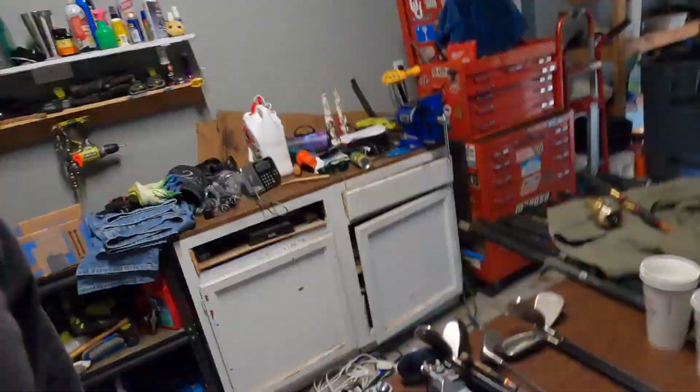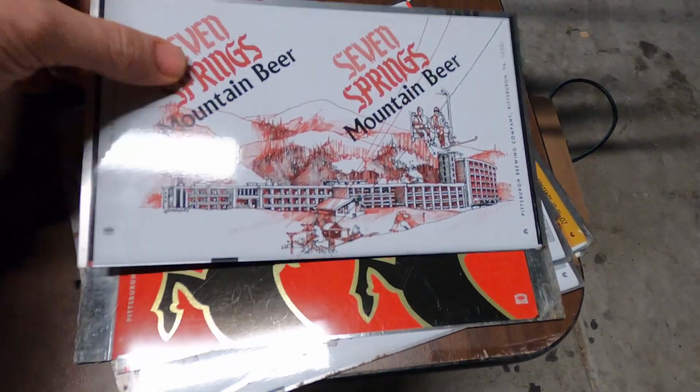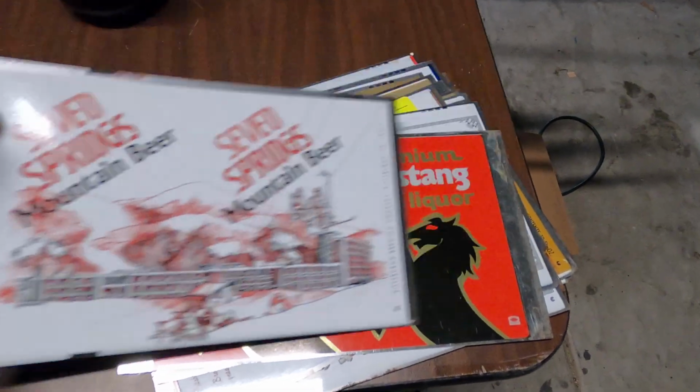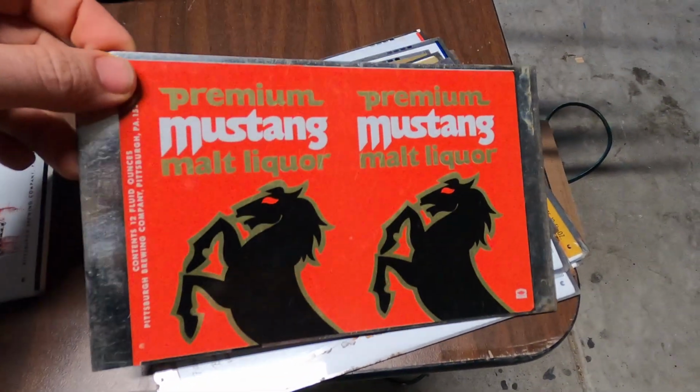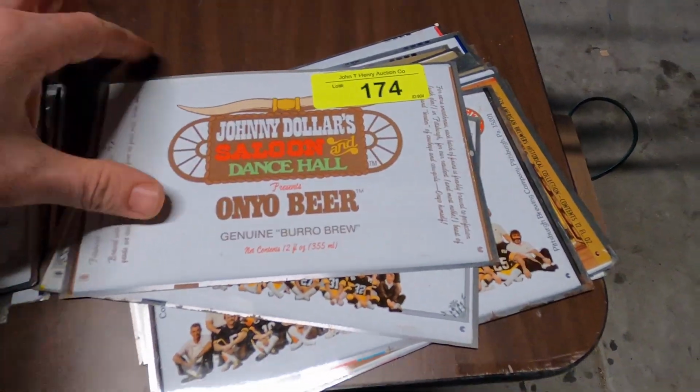All right, so what we're moving on to is the things that I bought that I don't know how well they're gonna do. I did look them up online, not any listed that are like this, so who knows? Let me show you what I got. So these right here are uncut beer cans, and they are like original, and there's a whole bunch of them, and they're older, and I have a ton of them. I did spend some money on them though.